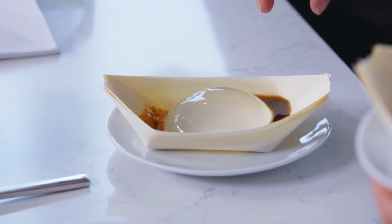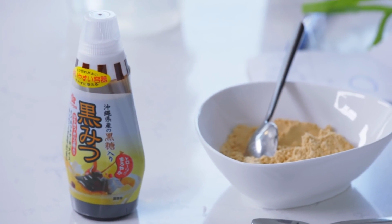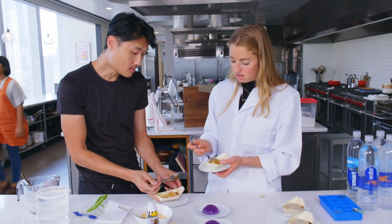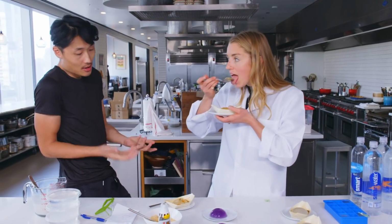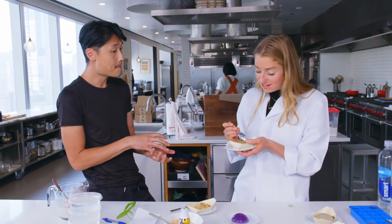So the two sides are kanako, which is powdered roasted soybean. And then, yeah, that's what this is. And then the other syrup is called karamitsu. It's a black sugarcane syrup. So I got some more of that stuff here. It tastes really good on dessert. So the cake itself doesn't have any other flavoring than the sugar in it. Right. So the cake itself is just sort of this textural thing that carries the flavor and the ingredients. Oh my god, the texture is crazy.